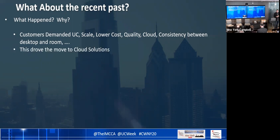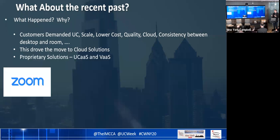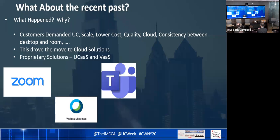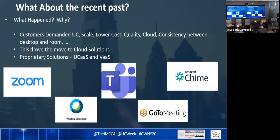And so these needs from customers really drove the need for cloud solutions. But what happened with this drive to the cloud is much of it was focused on proprietary solutions. If we think of Zoom and WebEx and Teams, GoToMeeting, Chime, just a handful, right? This isn't the full market, but if you think of what they're really providing on the back end, every one of these is actually proprietary.